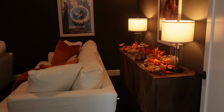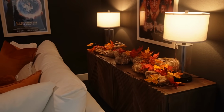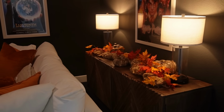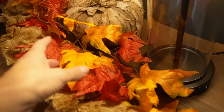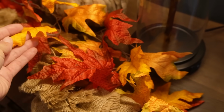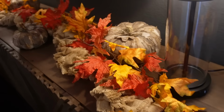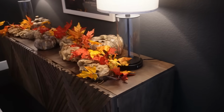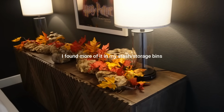But let me pick up the camera and show you guys the space. So my office is right off of the front door, but I wanted you guys to get another look at the media room. I am going to do a full house tour, and you'll really be able to see how everything flows together. But this is the garland that Hobby Lobby is no longer selling, at least not at my stores. They have different variations, but I wanted that exact one. And I found some more of it, so I'm very excited.